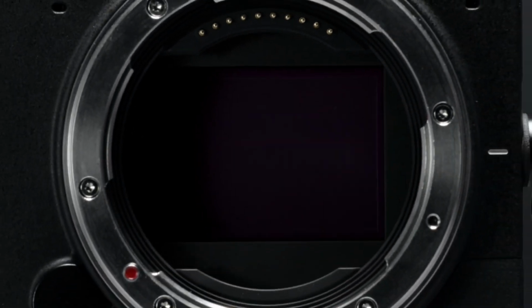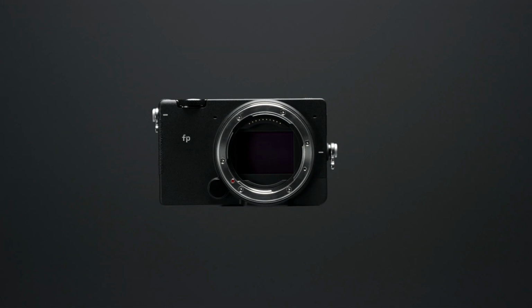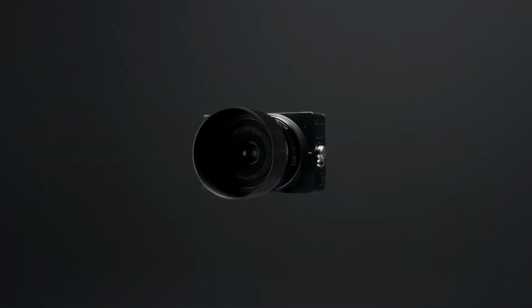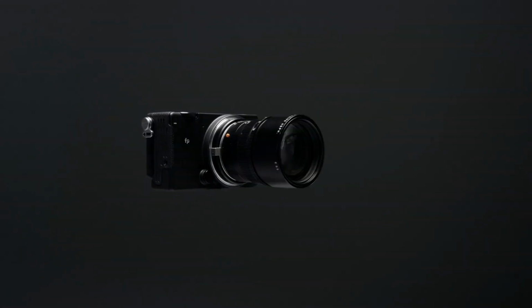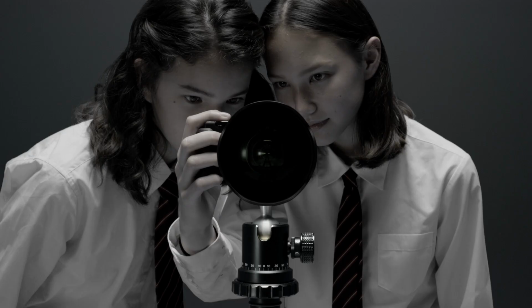Thinking of upgrading your camera? Hold on, because what's coming might change everything. Rumors suggest Sigma could be working on an FPL Mark II, despite the original FP and FPL being discontinued. Known for their compact, modular full-frame design, the FP series stood out in a crowded market. Could Sigma be planning a powerful comeback?